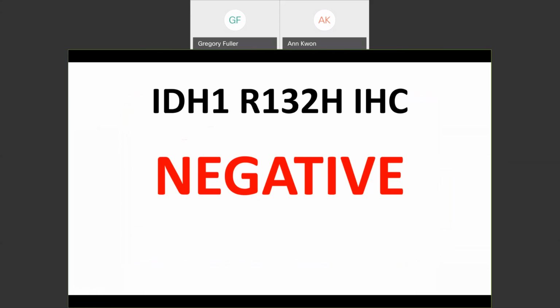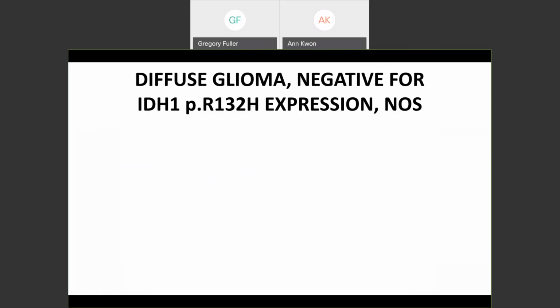All right. This particular case, the first thing, of course, we did was run a simple immunohistochemistry, 24-hour turnaround, IDH1 R132H for the mutant protein. It was negative. So there's no support from that for IDH mutant, at least for the canonical mutation. So the diagnosis rendered, based on the H&E and the immunostain, IDH1 R132H, which was negative, was diffuse glioma, NOS, not otherwise specified, because we can't tell definitively if it's oligo or astro. We don't have all the molecular data.